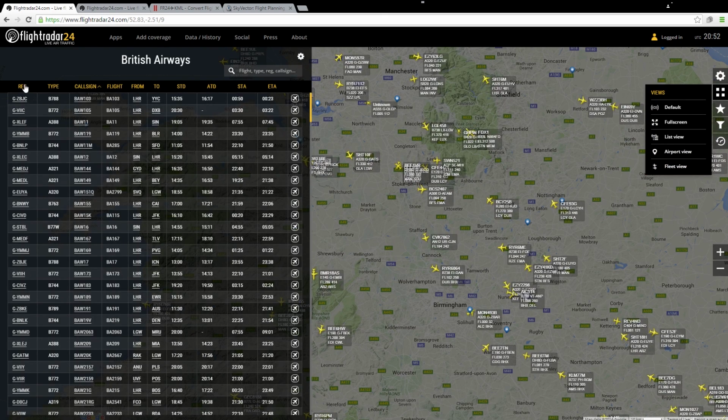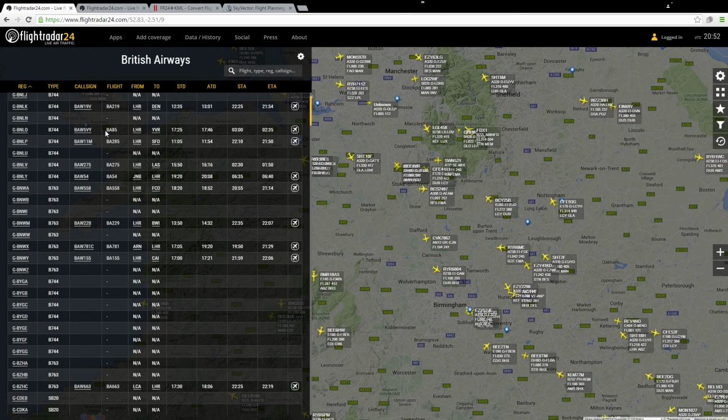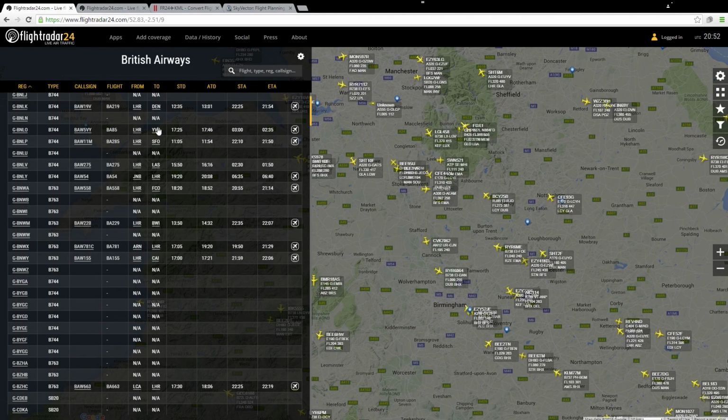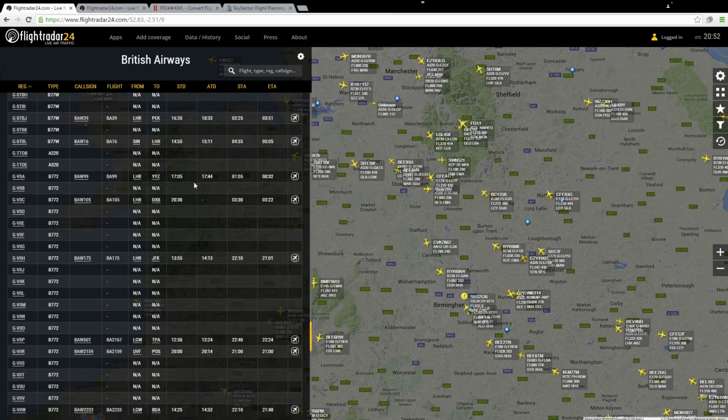And if we search by registration, it shows you all the aircraft and the flights that they are on at the moment, or whether they're actually flying at all. So Golf Bravo November Lima November there, it's not actually flying anywhere, but then Oscar and Papa are there flying to Vancouver and San Francisco at the moment. It's just a really cool feature, I find.